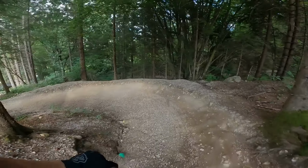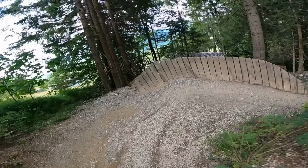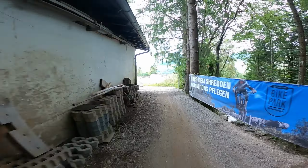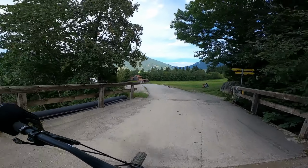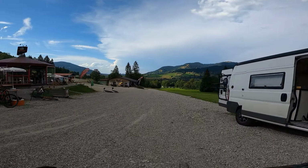Now it switched to flow trail, so it's just the usual flow trail, and this is the end of your Wurzelsepp. Yep. Time to slow down. And right again from the start of the first lift.